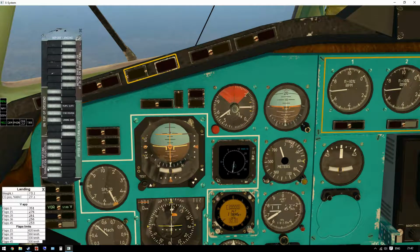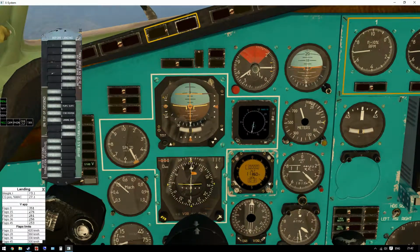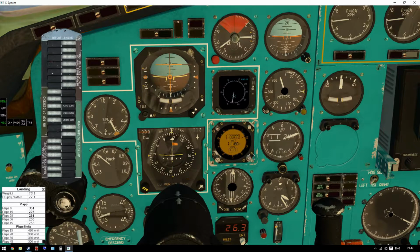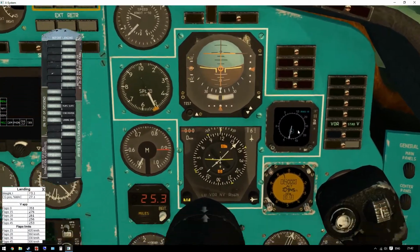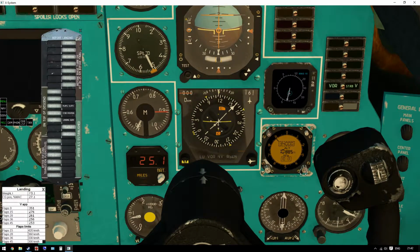And the next is after passing transition level. So yeah, let's make this transition level. What's this? The plate says transition altitude is 9,800, so we're in the transition layer. Let's set the QNH, if I remember, 1021. One zero two one. 1021. And 1021.